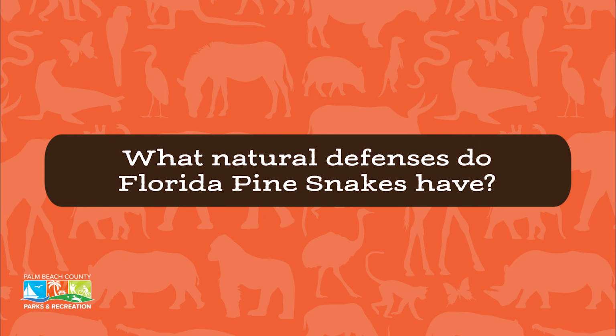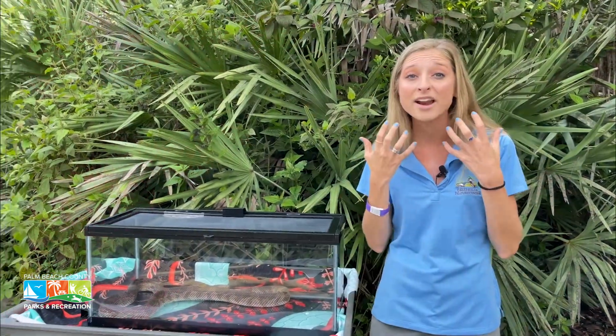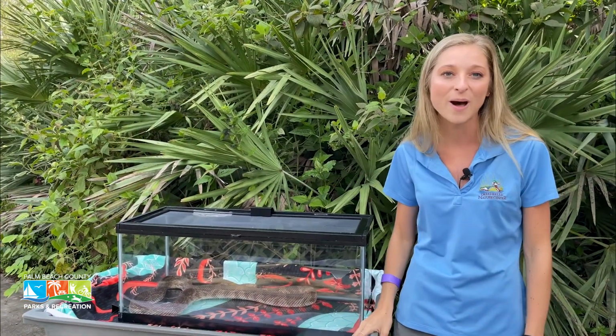So like some other snakes, pine snakes can flatten their heads and kind of puff their jaws out, as well as rattle their tails. And this mimics venomous snake species, which naturally have wider heads and rattle their tails as well.